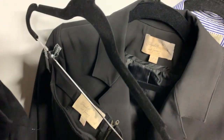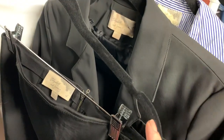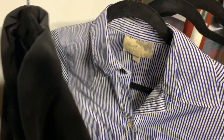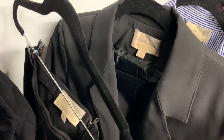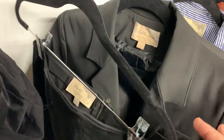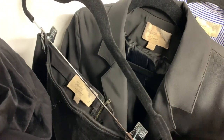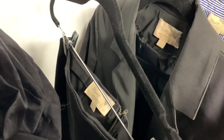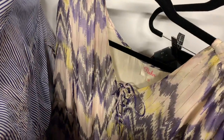So what I'm planning on doing is probably taking all of the pieces that I have. These are three pieces. One is a two-piece suit. The other is just a striped shirt. And I'm planning on sending them all into The RealReal as soon as possible to try to get anything I can out of them, because it looks like this brand is just going to plummet if it continues the way it is.